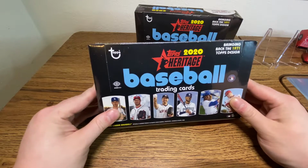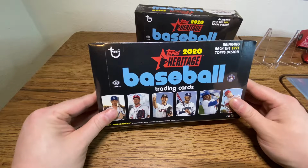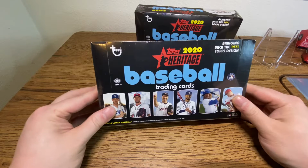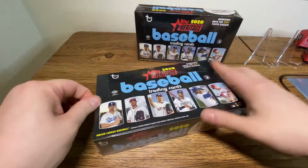In terms of chromes, we did hit the hot box, so that was 24 purples, but our best so far has been a refractor to 569. So it would be nice to also see either a white refractor or even a gold, maybe. Those are super hard to hit. But let's go ahead, let's get into it.